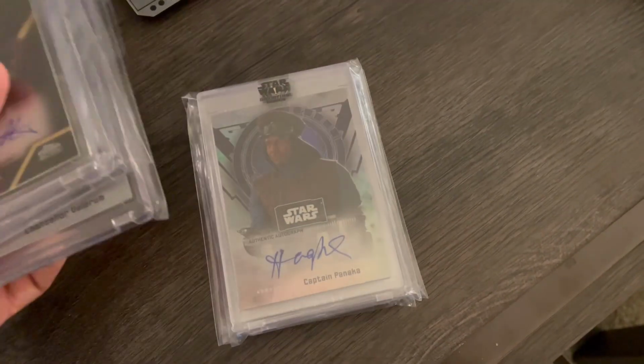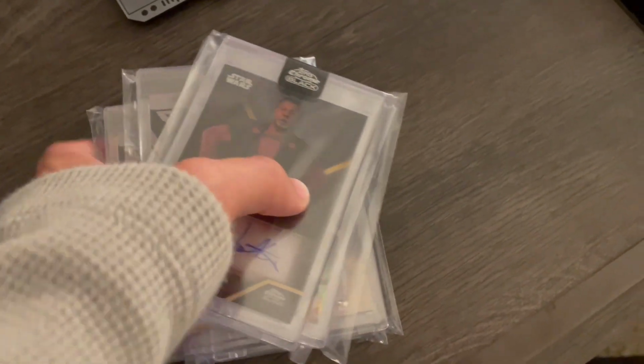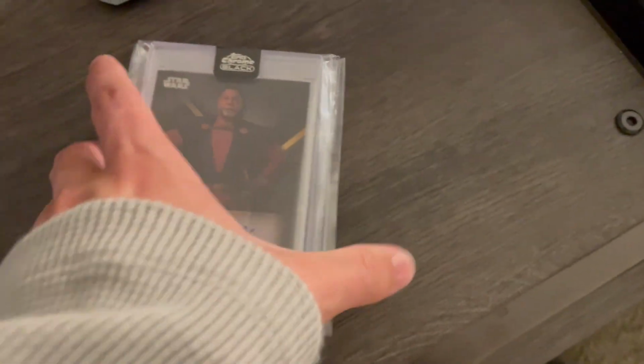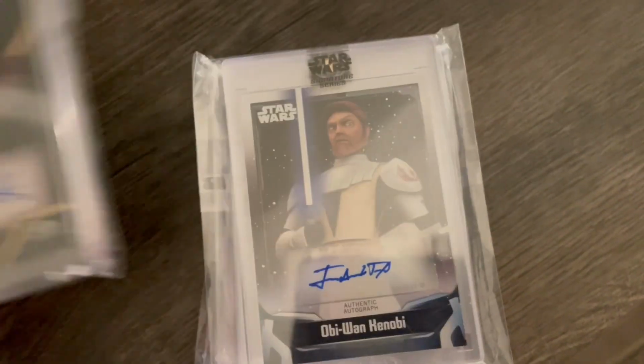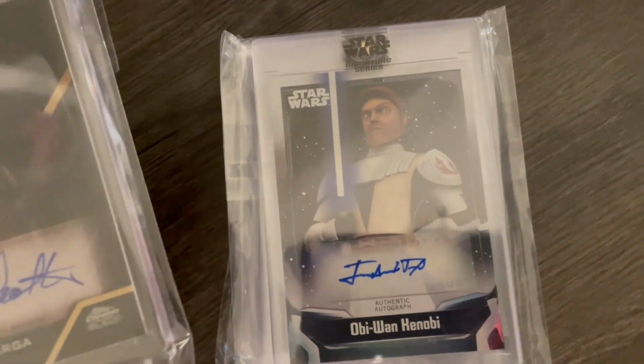Here is a pile of my Star Wars autograph cards that I have not found a place to display yet. Most of these are from the 2022 Signature Series boxes that I've opened up. This is probably the biggest pull I've had. This is from Topps Star Wars Chrome Black, Carl Weathers. And then I recently just bought this Obi-Wan Kenobi James Arnold Taylor.